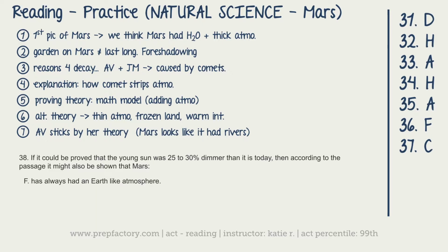Okay, F, has always had an Earth-like atmosphere. Definitely false, because it doesn't currently have an Earth-like atmosphere, so that rules that out right off the bat. G, has never had an Earth-like atmosphere. Okay, an Earth-like atmosphere is thick, and we predicted that the answer is that Mars has a thin atmosphere or did not have water. So G actually matches. H, once had liquid water. That's the opposite of what we're looking for.